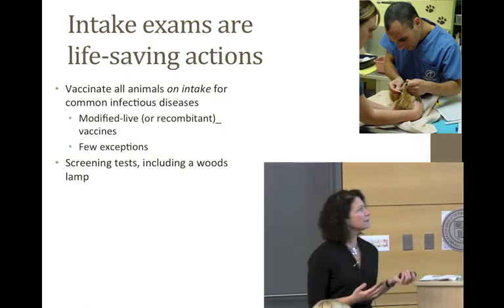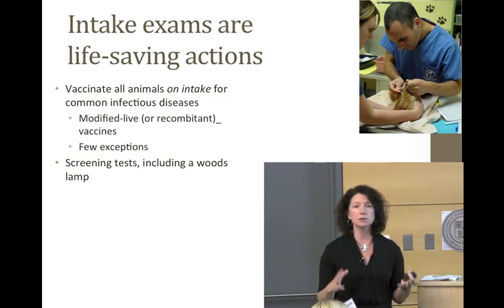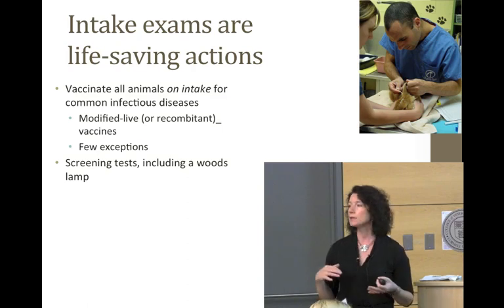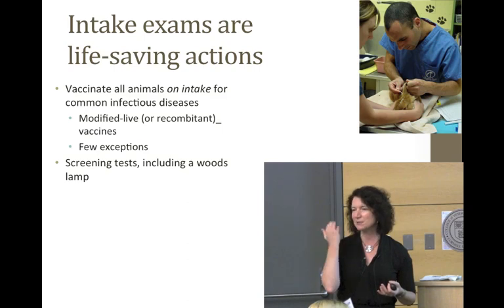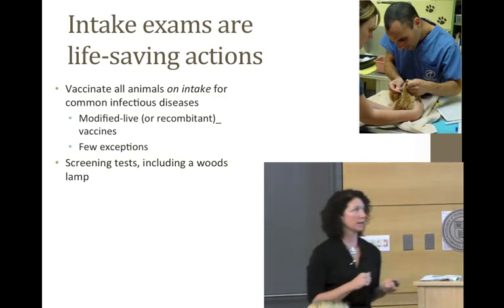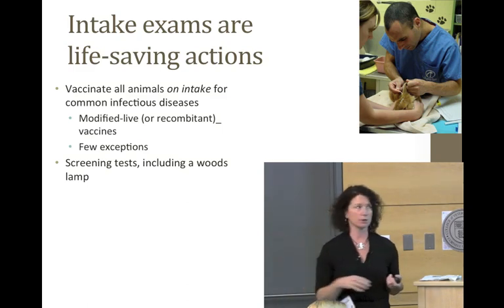All right? And I would say screening tests include all sorts of things. The physical exam is the most important one. Looking for lesions, looking for signs of illness, determining gender, determining age, knowing how to read the aging with teeth and with eyes, those sorts of things, and looking for health problems that they can then bring to the attention of the veterinarian or the medical staff.